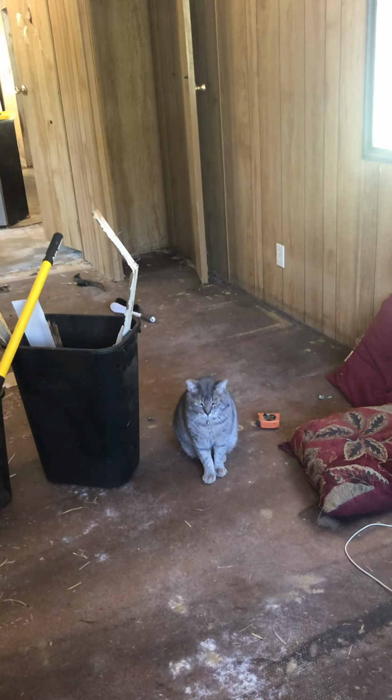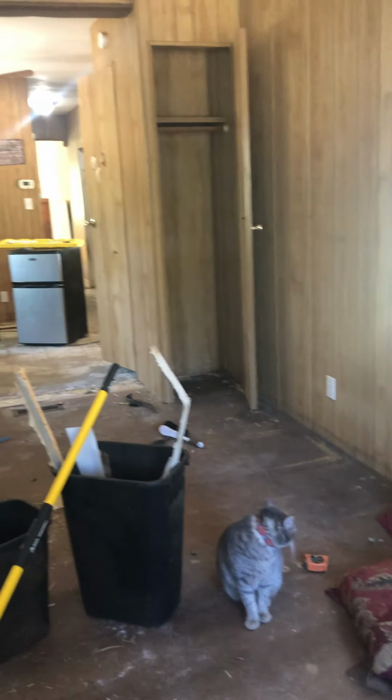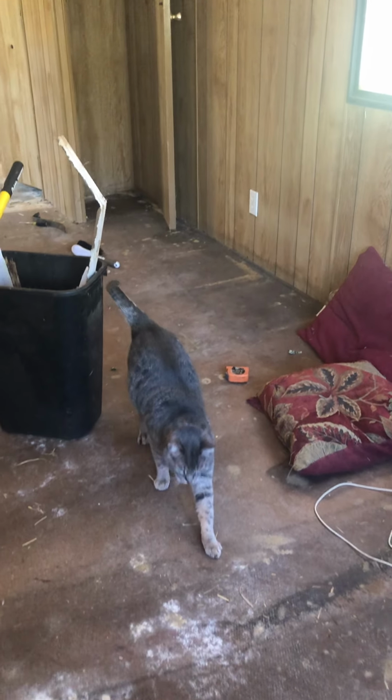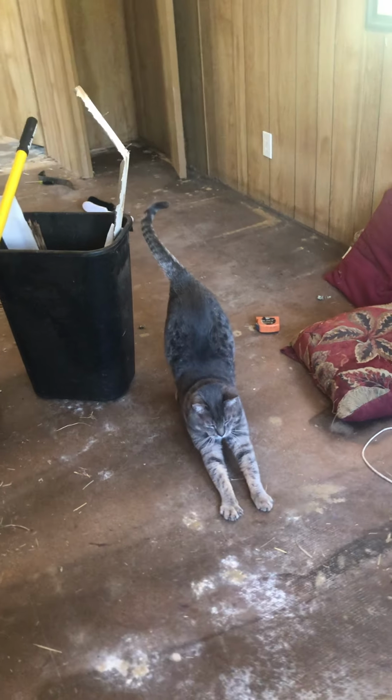All right, can this trailer be saved? Part 2. Let's look at the inside. This is the cat that lives in here. Keeps the rodents under control. He's kind of mad right now because I haven't been to visit him yet.